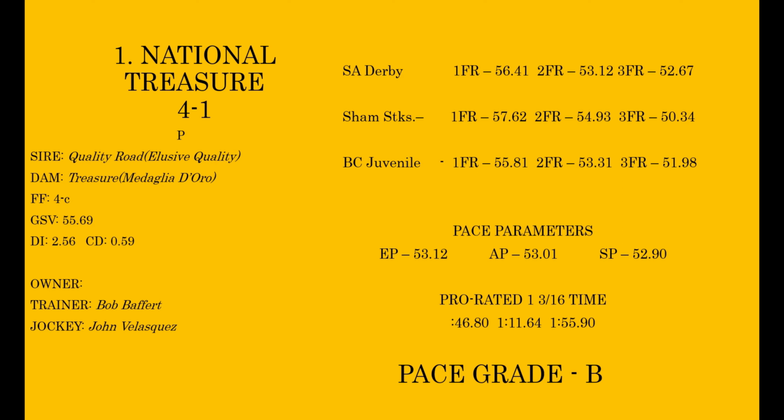The prorated mile and 3/16 time is basically just taking the fractions from their last race and prorating it out to see what their final time perhaps might look like. Now, you do see a 46-4 and a 111-3, and in this field, that would put National Treasure on the lead comfortably. That may be the strategy here. I'm not overly certain. This horse has been rating for the majority of his career, but the fact that there isn't a lot of pace and that he's got the rail, that might be a strategy they try.